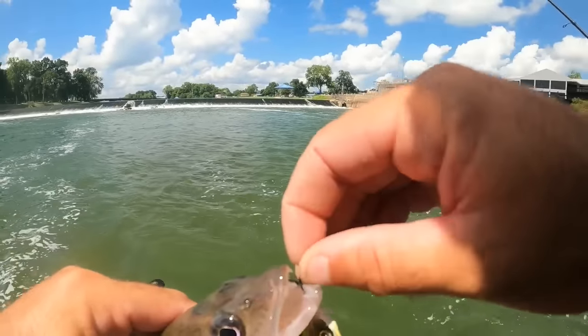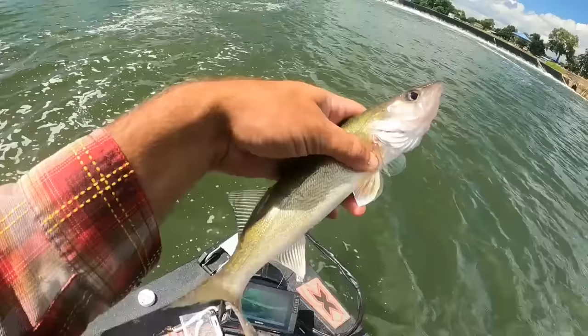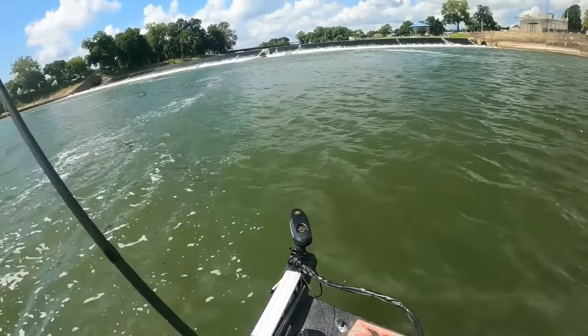Just throwing the blade bait around. Wouldn't have any more luck on that jerk bait, but that is so weird. Hopefully we can catch some bigger ones than this. He's unfortunately gonna be a little too small to keep, so we're gonna toss him back. But that's a good sign. Maybe we can get a bigger one.